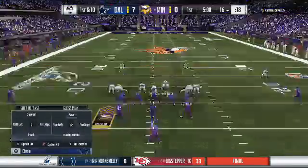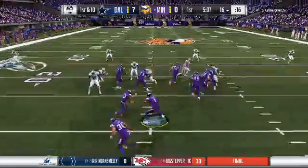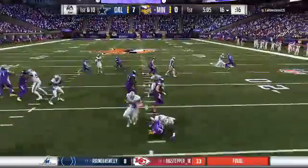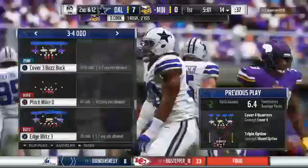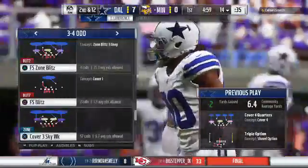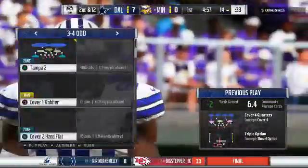Tight end right. So first carry now for Dalvin Cook. And he's going to lose yardage here back to the 14-yard line. That's going to go as a loss of 2, and it'll be second down.